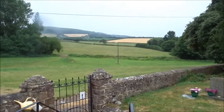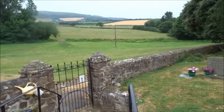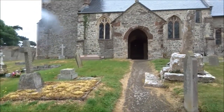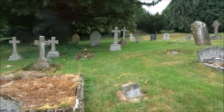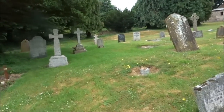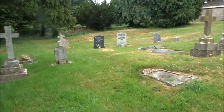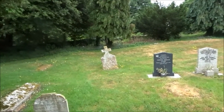There's the Quantox up there. I haven't really brought proper waterproofs with me. So I've come all the way from Weston, right? And it's raining. I've been round and taken lots of photos. But I didn't bring any proper waterproofs.